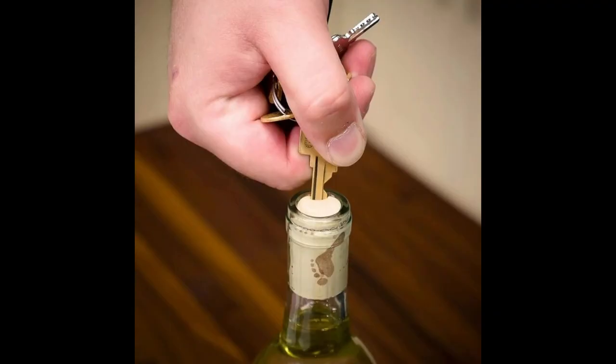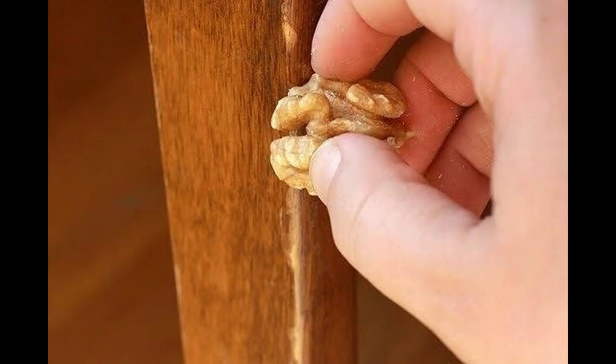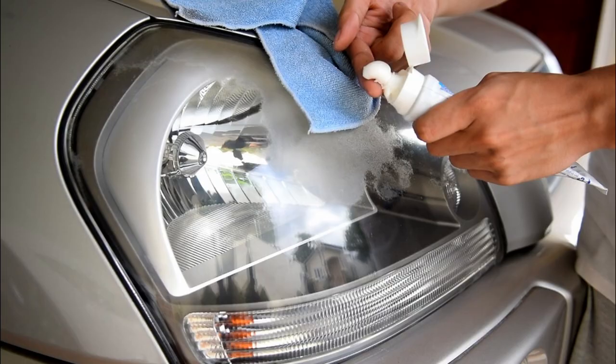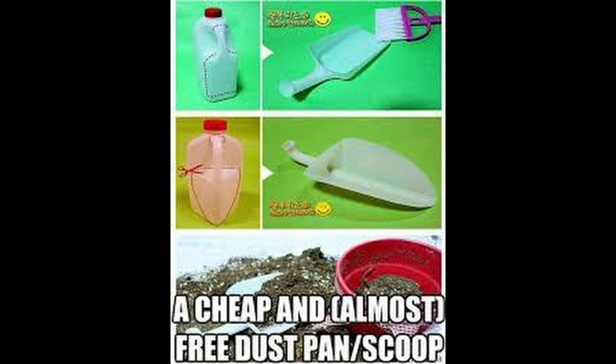If you don't have a corkscrew, here's how to open a bottle. To hide dents in wooden furniture, rub a walnut over the area. Kids slipping out of bed, 1 pool noodle plus 1 fitted sheet. To clear up foggy car headlights, use toothpaste. A cheap, nearly dust-free pan or scoop.